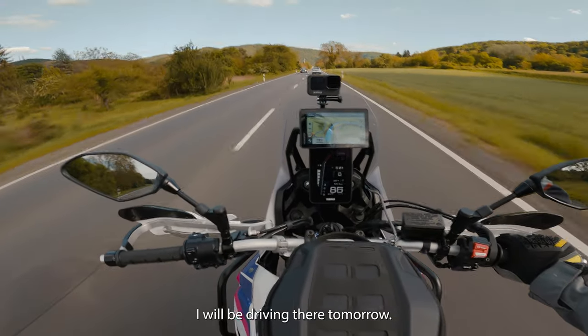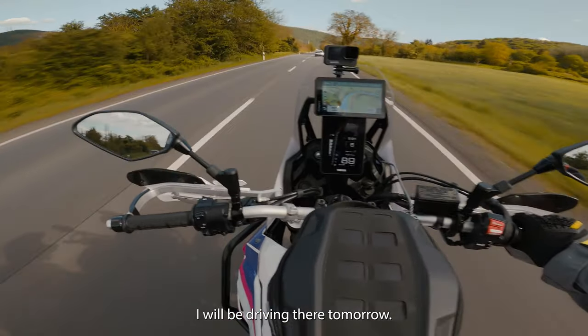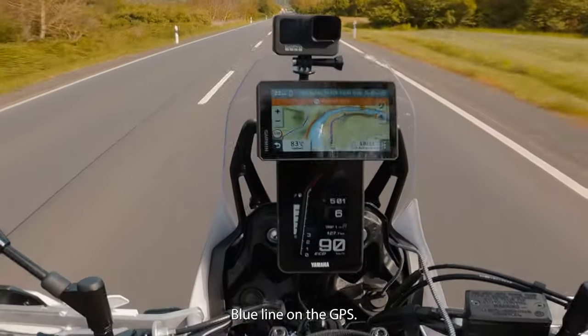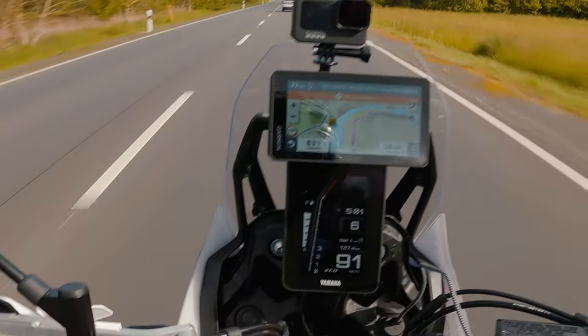By the look of it, I will be driving there tomorrow. Blue line on the GPS.